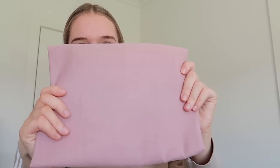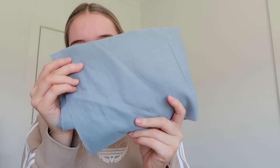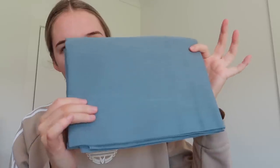Alright, so these ones weren't on clearance. These were just on sale. So I got some linen. I only got a meter of these. So I got that one, I got this one, and this one. I figured out that I have no linen at markets. So I was like, oh no, gotta get some more linen. I probably have heaps in the wall, but I just wanted to get some more colors that are popular at the moment.